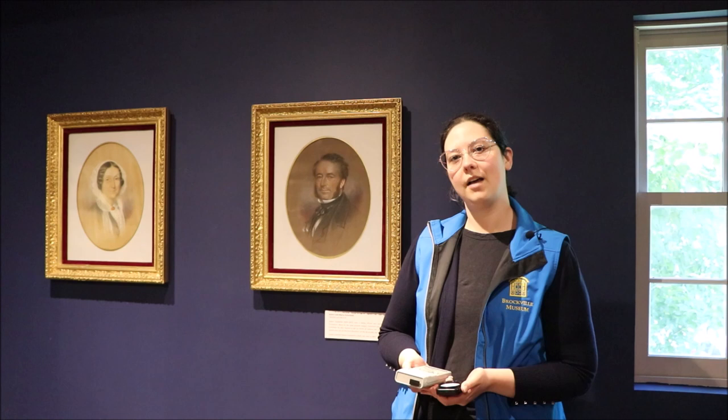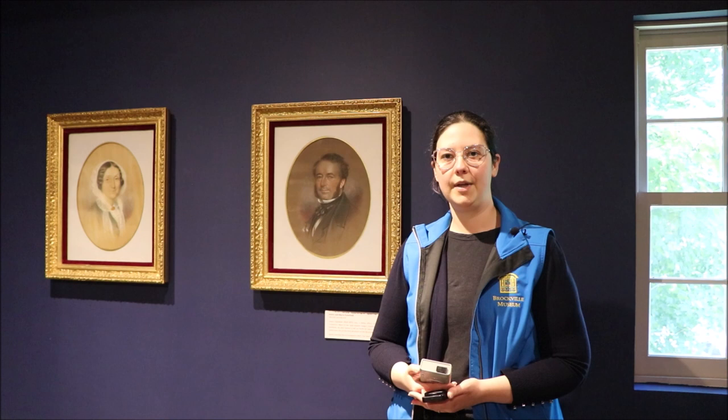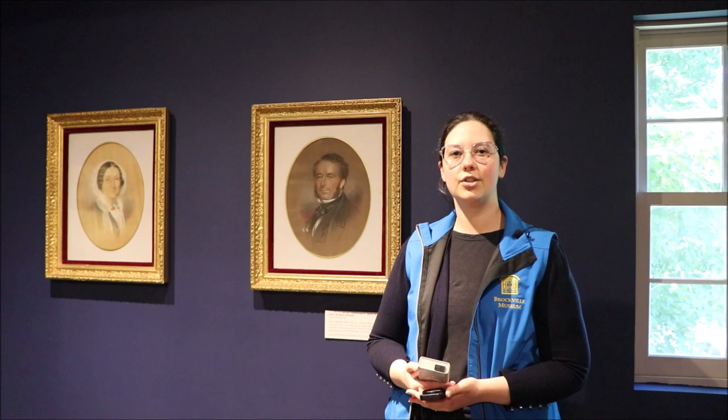This is our temporary gallery exhibit featuring paintings from our collection by artist Frederick Lock. Paintings are considered sensitive pieces as they are highly susceptible to damage. When in storage and on display, it is important to maintain an appropriate, stable environment and control light levels to slow the deterioration of the pieces, as light damage is irreversible and ongoing.